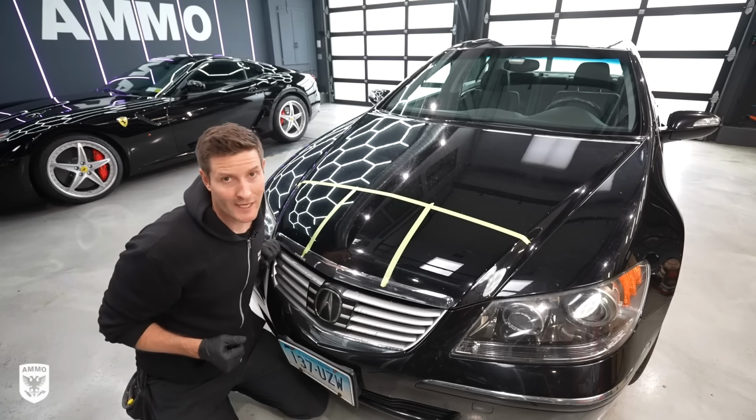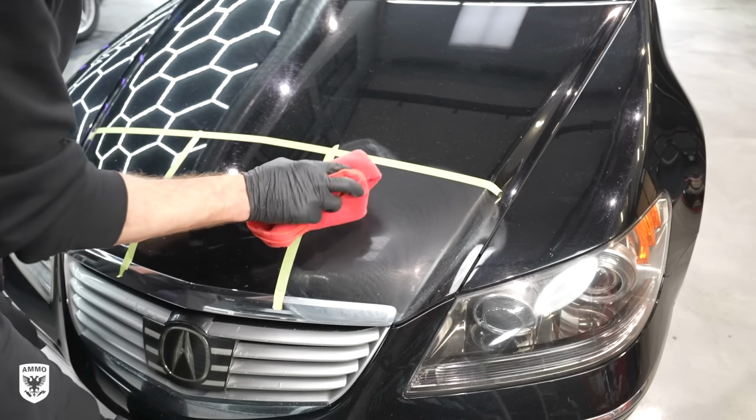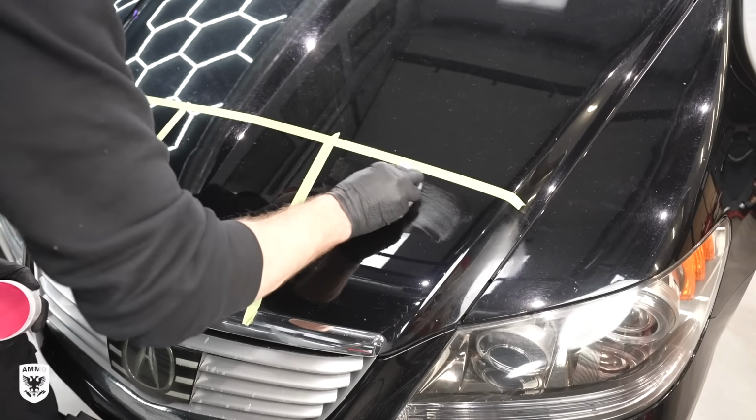Step 3 over here, what I did was I used it on a machine, a dual action polisher. Now they're incredibly easy these days versus the old school rotaries. Dual action polishers are a little bit more friendly. I used a wool pad, polish, and then I put on wax, and it looks absolutely fantastic.